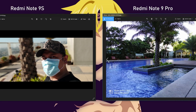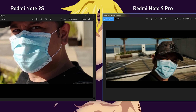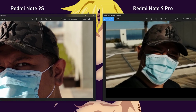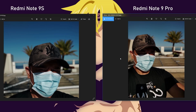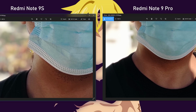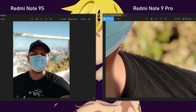Before we end this, let's go ahead and check out some selfies. So both phones have portrait capabilities, and they're not actually bad, but they're not as good as what you'd want them to be. They have the same quality selfie cameras, so you can expect the same results for both phones when it comes to selfie cameras. Again, on the left is the Redmi Note 9S. You can see that the edges are not perfect. So you can see a lot of imperfect edges on the selfie camera right here.